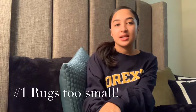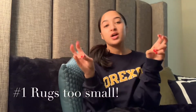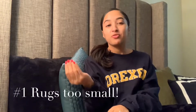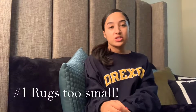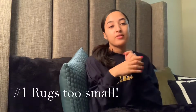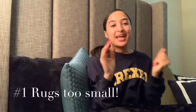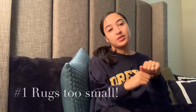This is a common mistake that I see pretty often. People tend to purchase a cheaper rug, and the cheaper rugs are usually a smaller size, so they'll go with a cheaper rug that doesn't necessarily match their room size. A tip for you guys is to make sure your furniture is grounded by the rug. It's nice when you have the edges of your furniture touching the rug, or if you're balling, you can get an 8x10 or a giant size rug and have your furniture actually sit on top of the rug, instead of just the front 2 legs on top of the rug.